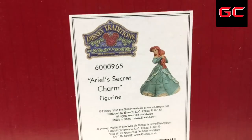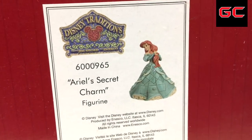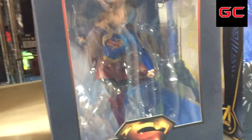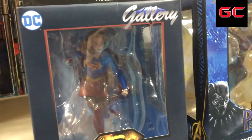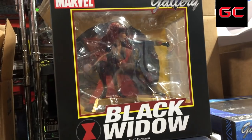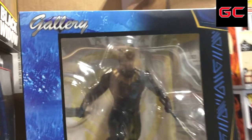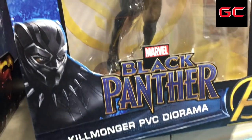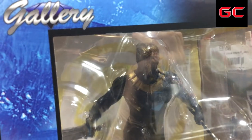Here's something I know about. Disney traditions. And I'm not opening this because this is a serious collectible, but Ariel's Secret Charm. Okay, so you got the Little Mermaid here. Okay, got a couple of these. The Supergirl one. That's interesting. I'm digging it. See, this is more my speed. And of course, we've got the Black Widow up here. I'm digging that also. And just for the sake of conversation, here is the Killmonger diorama, it's PVC. Boom. So this is the Killmonger in the Black Panther costume. Okay, not too shabby, not too shabby.